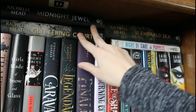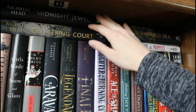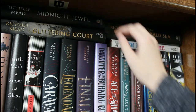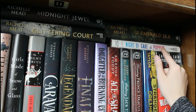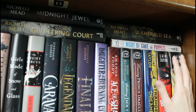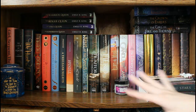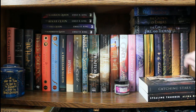This is altogether a trilogy, and it takes place during the same time. It's just each is a different point of view of the three girls. I've only read The Glittering Court, but I never got to these two yet. Then we have Night of Cake and Puppets, which is a novella that takes place in Laini Taylor's Otherworld. So this shelf is where my desert setting novels are. I will move these pins over.